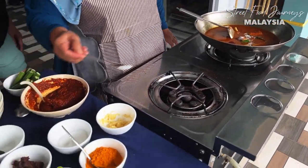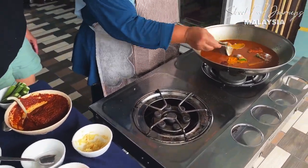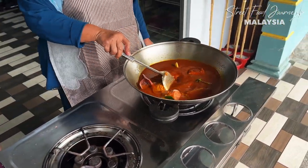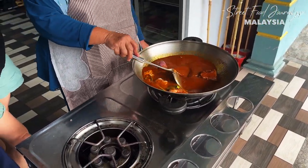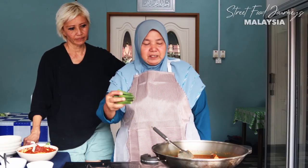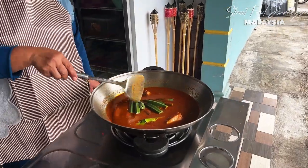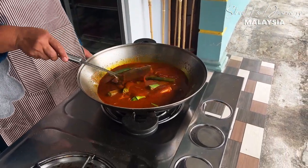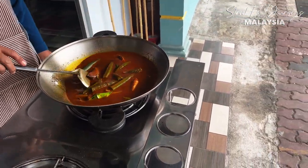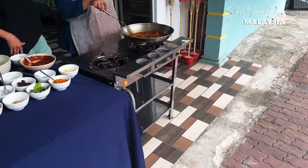It's a bit of salt. Just a little bit. And that's too, yep. Sure. Oh, and the turmeric. You can put the thing. Okay. Do you put other vegetables in it? Yeah, can. Okay. Other vegetables also can. Okay, like eggplant.